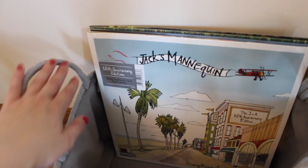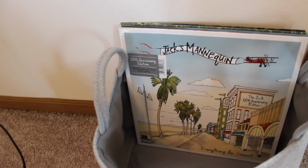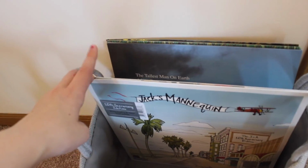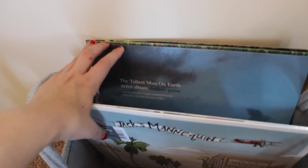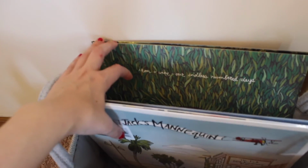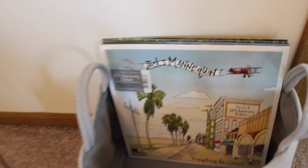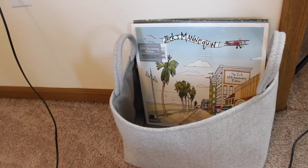And the vinyls I have, my boyfriend actually has the record player, but I have the Jack's Mannequin 10th Anniversary Edition, which I haven't opened, The Tallest Man on Earth, Iron and Wine, and Band of Horses. I haven't been collecting vinyls that long, but that's just what I have for here.